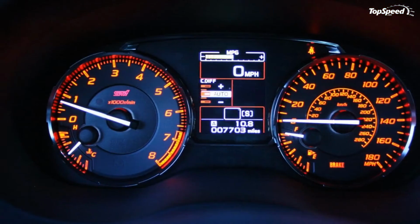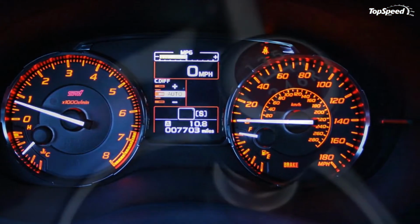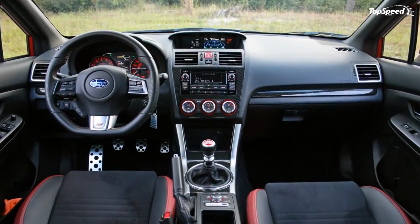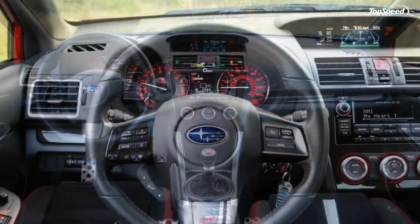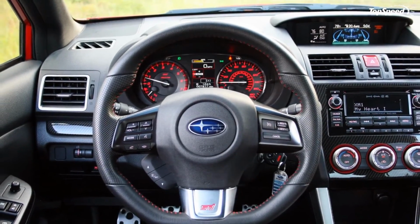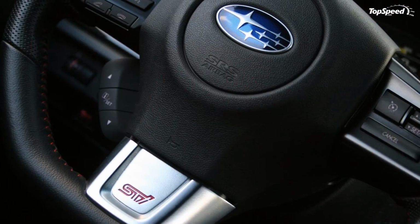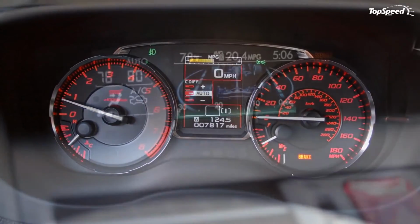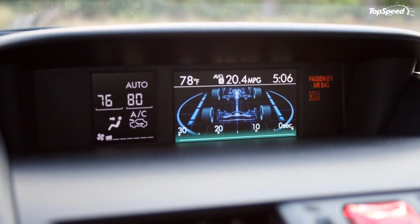Conclusion. The new 2015 Subaru WRX STI is a marked improvement over the outgoing model in the areas of styling, both inside and out. The car does catch flak from some over not having an updated powertrain with more horsepower and torque than last year, but 305 ponies does a fair job at motivating this 3,300-pound compact sedan.